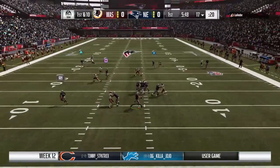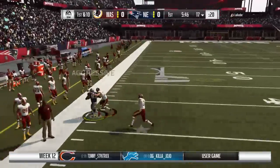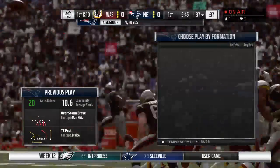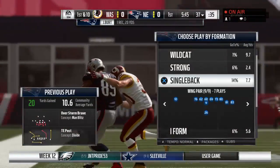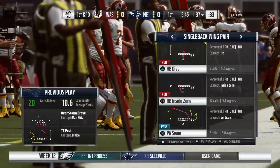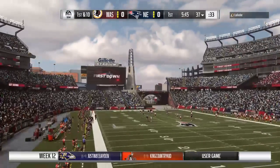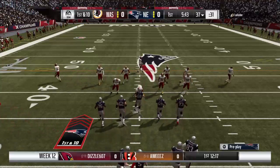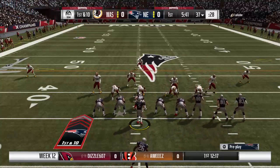Now Magoo. They'll tussle for it, and this is going to be caught. And he takes us beyond the 35 before going out of bounds. An ideal beginning of the drive there as they'll get 20 and a first down. One play has them to the 37 here for 1st and 10.